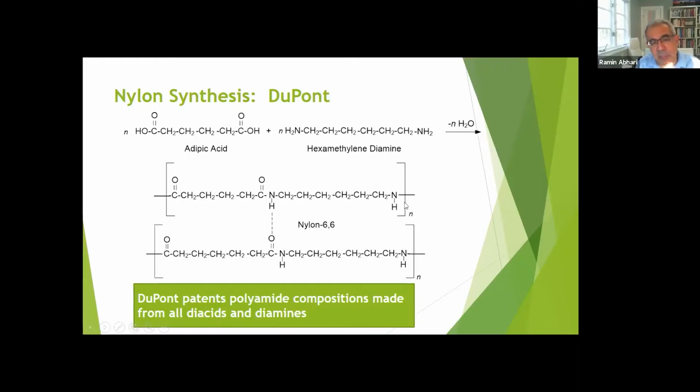In addition to the long length of the polymer molecules, the strength of the nylon comes from the hydrogen bonds that exist between the hydrogen of the amine group and the oxygen of the carbonyl group in the polymer. And again, Wallace Carothers recognized that that's what made silk what it is.